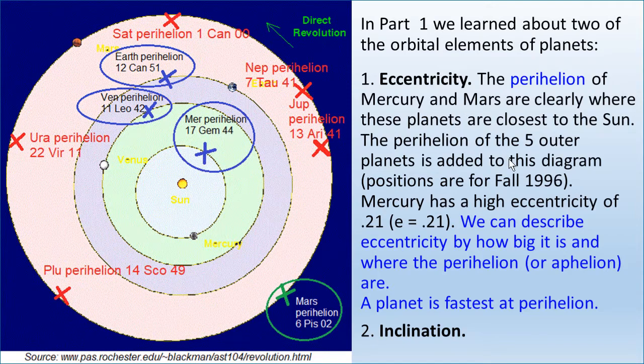So there are two values that describe eccentricity. To summarize, what are the two values that describe eccentricity? One, how big is it? Mercury has an eccentricity of 0.21, which means it's very elongated. Venus has an eccentricity of, if I remember right, 0.01. It's very, very small, which means it's almost perfectly round. So the size of the eccentricity and where the perihelion is. Or we could use the aphelion, but for now, we'll use the perihelion.